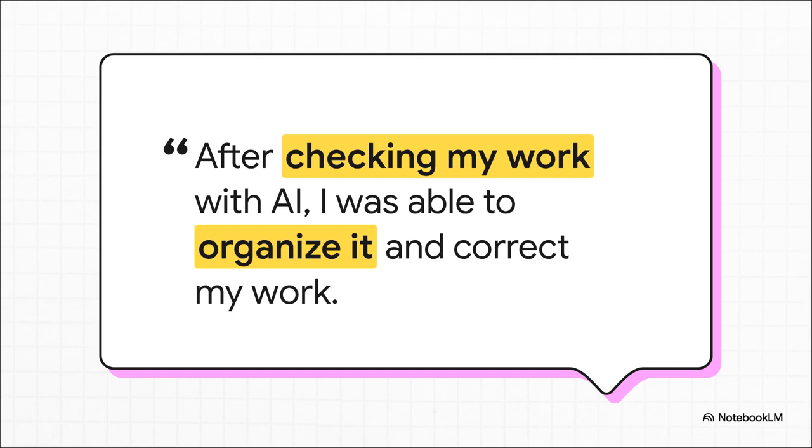Listen to this student, for example. They didn't use AI to do the work for them. No, they used it to check the work they'd already done. The AI helped them reorganize and correct their own thinking. It's a simple first step, but a really, really powerful one.